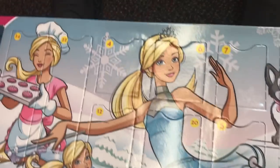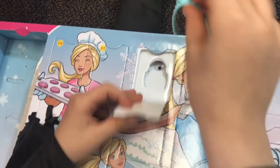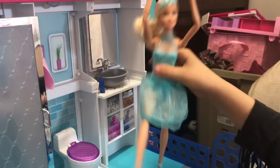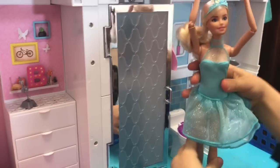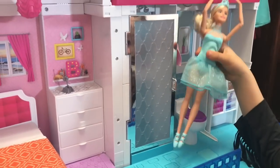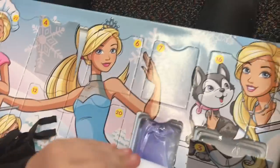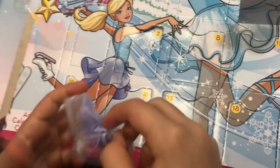Day 4. That's day 4. Oh, it's actually a clown. Nice. So here is the ballerina. Can I be this flower? So has she got a whole outfit for her career? It's a purple skirt. Let me look at the back. Ooh, it's different and it's cool.